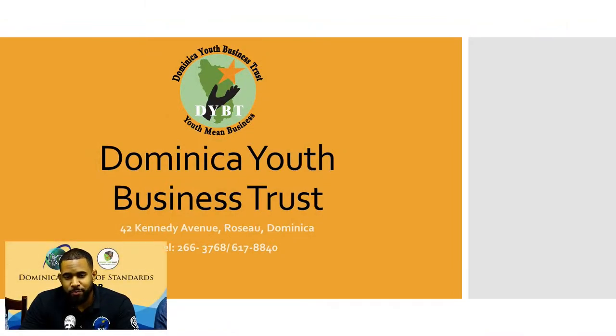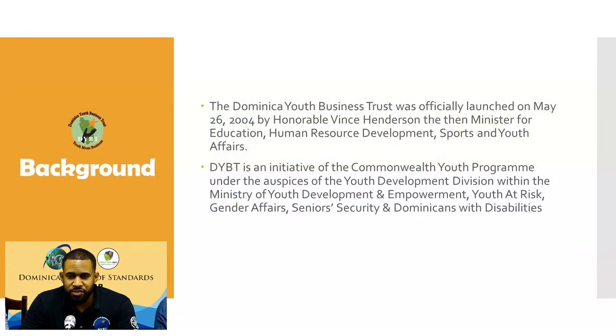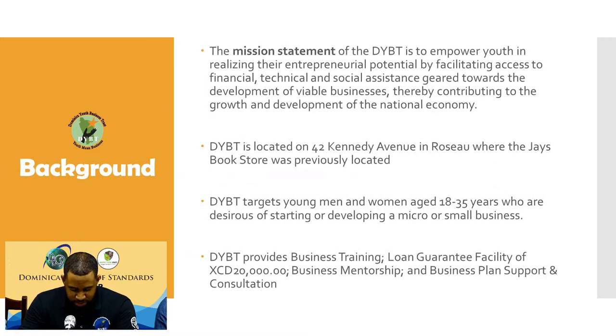Our key mission at the Dominica Youth Business Trust is to empower youth in realizing their entrepreneurial potential by facilitating access to finance, technical and social assistance geared towards the development of viable business, thereby contributing to the growth and development of the national economy. We are located at 42 Kennedy Avenue, the former Jay's building. Because we are youth, we target men and women between the ages of 18 to 35 who are desirous of starting a small business.